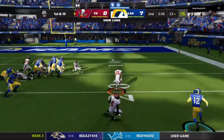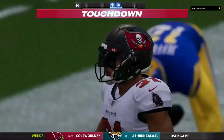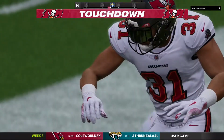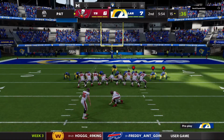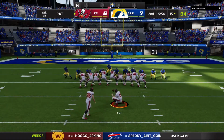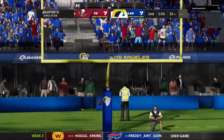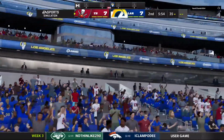Stafford on first down. This is intercepted, picked by Antoine Winfield Jr., and it's a pick six. He brings it back to the house for a Buccaneer TD. Ryan Succop on for the point after. It's up and good, and we're tied at 7 here in quarter number 2.